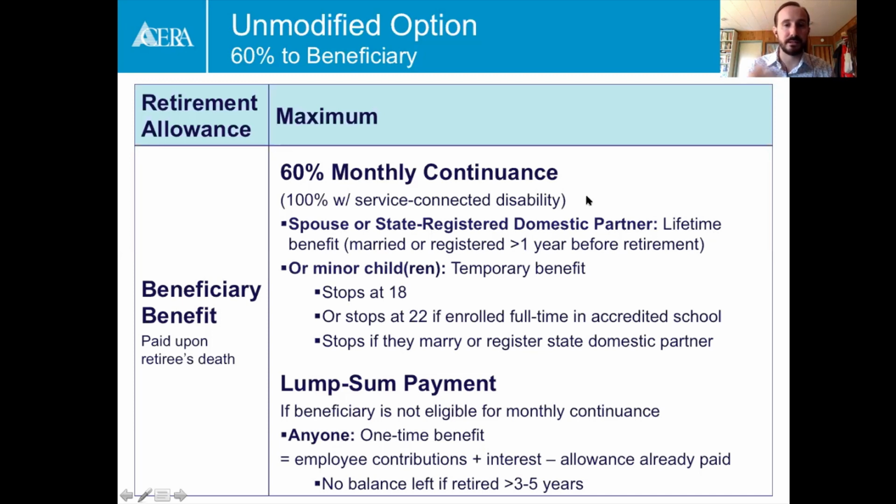Now, a continuance simply means a continuing payment. So it's like you're getting your retirement allowance every month, and then after you die, your beneficiary is going to get a continuing payment every month for the rest of their life. That's what a continuance is.